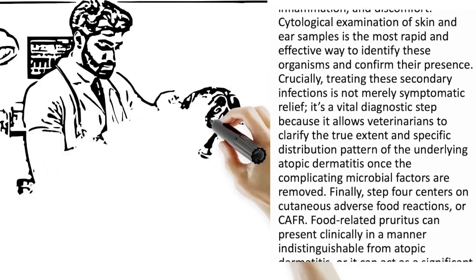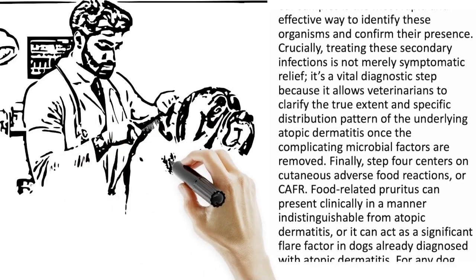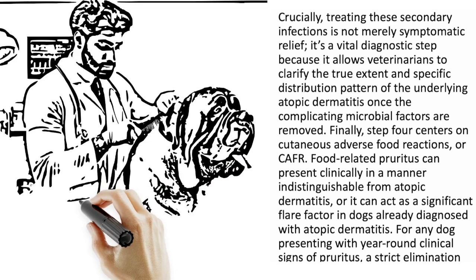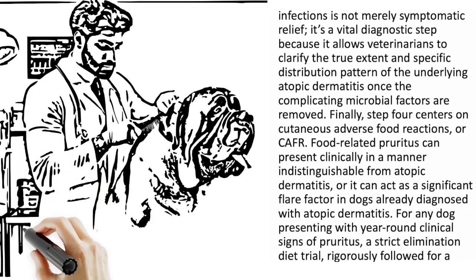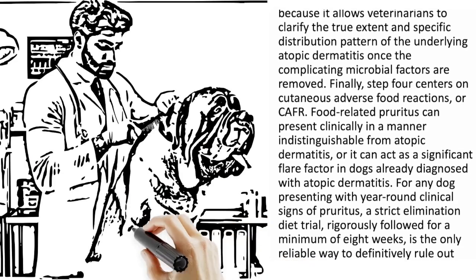Crucially, treating these secondary infections is not merely symptomatic relief. It's a vital diagnostic step because it allows veterinarians to clarify the true extent and specific distribution pattern of the underlying atopic dermatitis once the complicating microbial factors are removed.